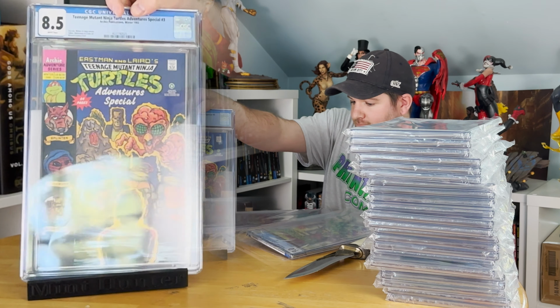9.2 for issue number 7. Okay. 6 left. Try not to look. Number 6. Gorgeous. 9.6. 5 left. First appearance of Man Ray. 9. 4 left. That's a little disappointing on that one. That's okay. We got an 8 for number 4.